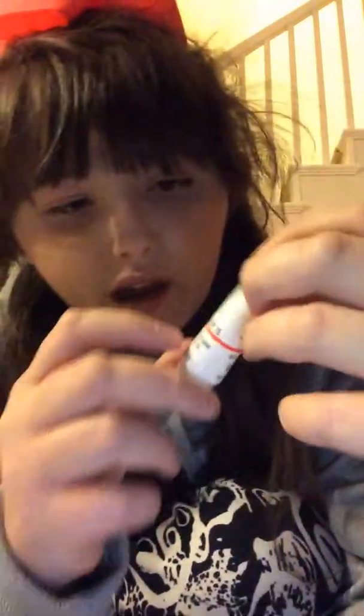Let me show you guys. Most people associate lip balm with an actual balm, but this one is more of a lip gloss than anything. I like how it says lip scrub, but it's more like a lip balm. It also has sunscreen SPF, which is really nice, so my lips don't get burned.